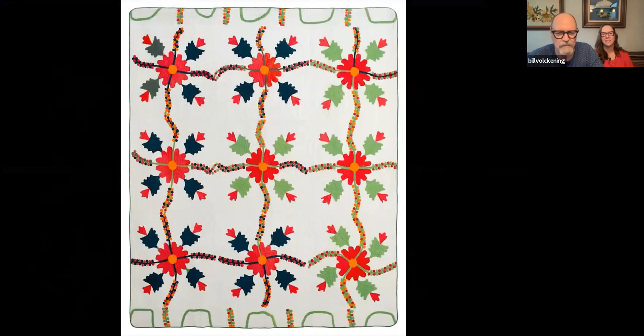This one is another quilt that came from Shelley. It was also discovered during the Kentucky quilt search, and it was made by Mrs. M.E. Pointer of Paducah, Kentucky. And even though this is a very old quilt, maybe 1850s or 60s, it also traveled with the Homefront and Battlefield exhibition a few years ago.